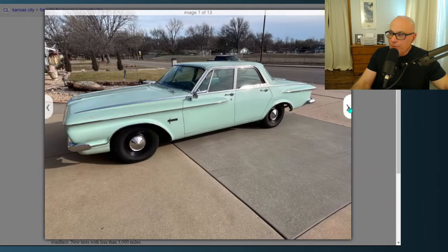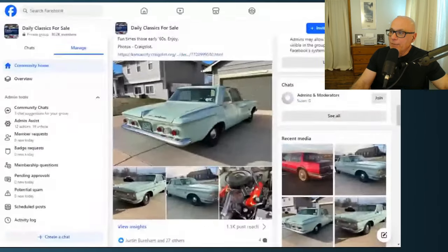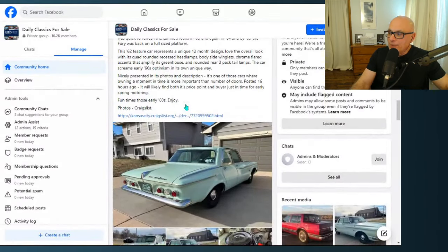From a price point of view, what I said in my write up is that the people that buy this type of car are more interested in the era of the car than they are in whether they can buy it right, or can they sell it again. Somebody that grew up with this car, somebody that wants something very unique. It's more about owning a moment of time than how many doors it has and if it's going to be very collectible.